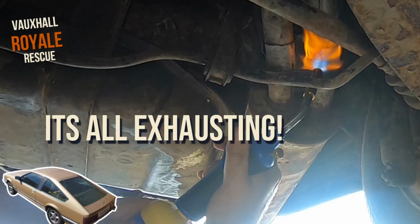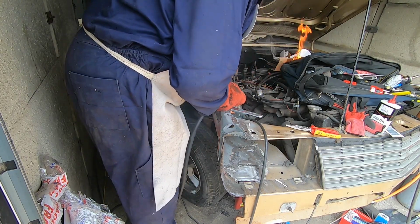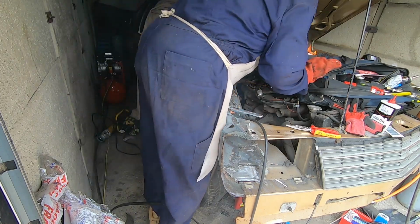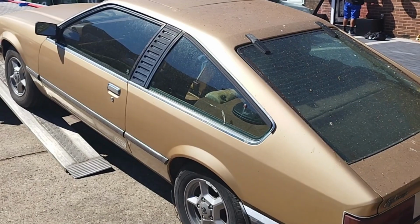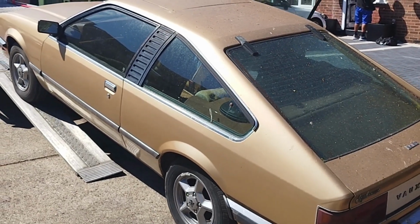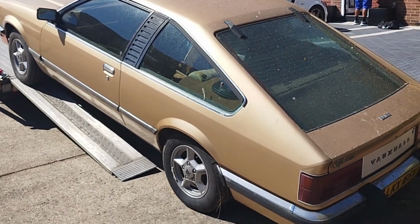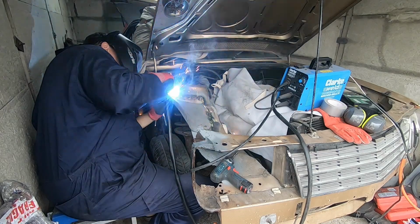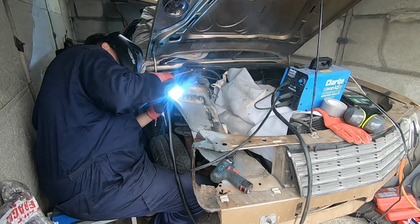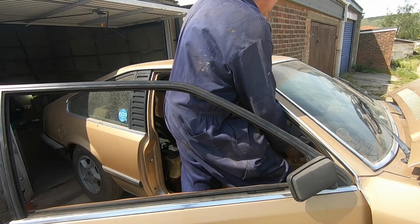It's all absolutely exhausting. Hi, I'm Darren, an untrained amateur who's determined to save one of the last of these classic cars. This is Roy, a 45-year-old 2.8 litre Vauxhall Royale coupe. When I owned one 30 years ago, they were rare. Now they're unknown. This is one of the last of its kind, and I'm going to rescue it and relive my youth. Follow the rebuild, watch this legend come back to life.